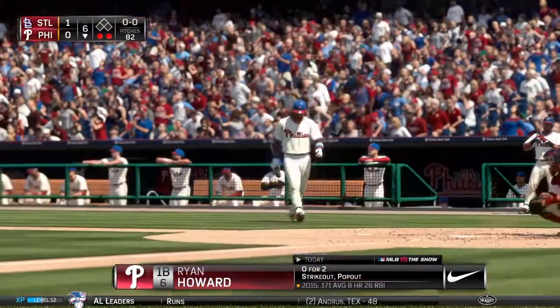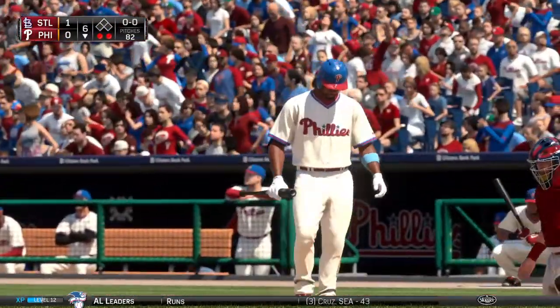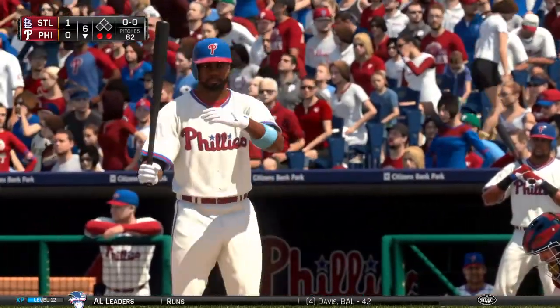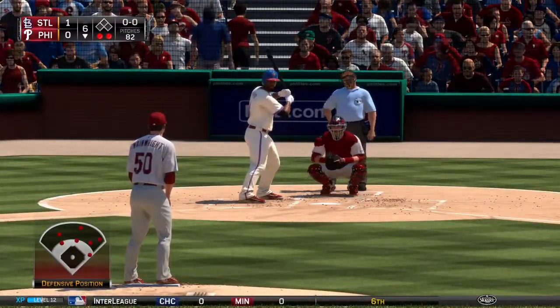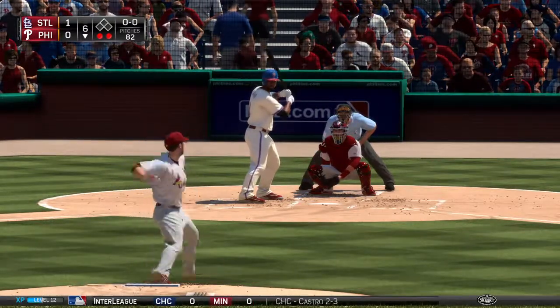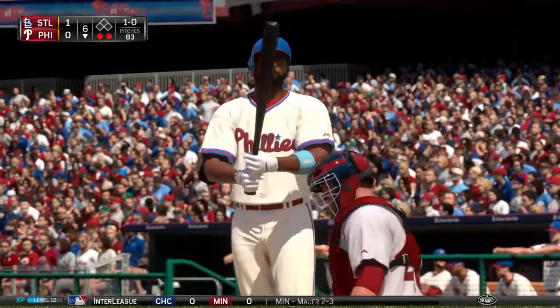Ryan Howard will stand in now with two away, trying to avoid another 1-2-3 inning. Now, this has been total domination these past few innings. They haven't been able to mount any kind of threat whatsoever. Infield in the overshift here, now the pitch. He'll start him with a breaking ball. Too low that time, it's ball one.